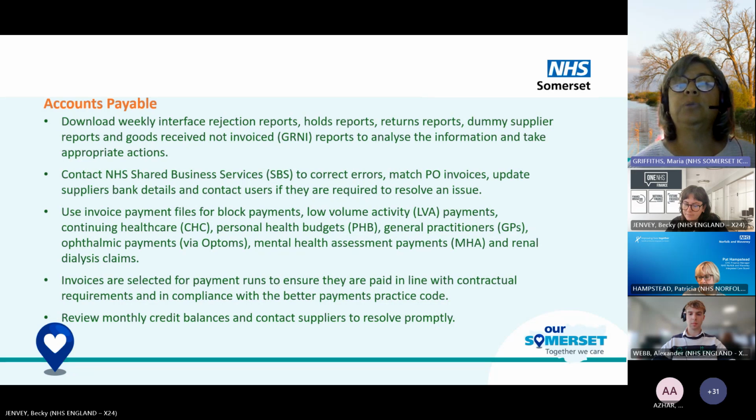They go to the dummy supplier because the supplier is not set up. So we would need to get the supplier set up first, and that will take some time to get the information from the supplier. Additional time could be another 5 days for the supplier to be set up on the system, and then another 5 days for the invoice to move up from the dummy supplier report to the workflow.